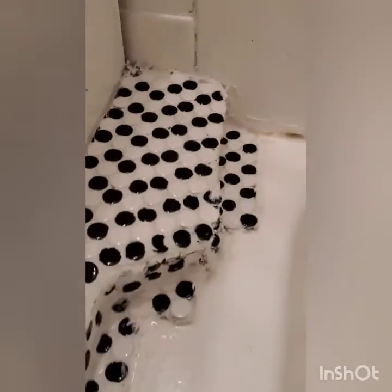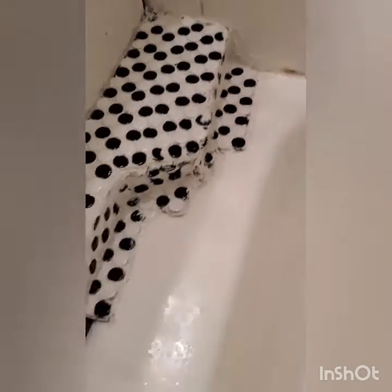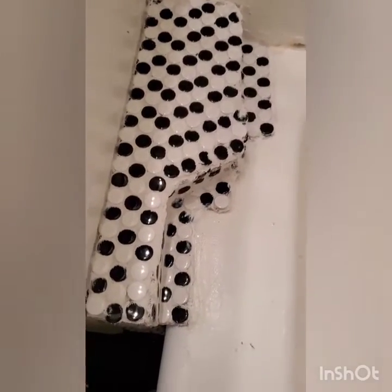Okay guys, so I finished my little shelf here, and the shower curtain's in the way. It is not perfect, but it is 200 million thousand times better than nothing. I can no longer look down and see the black hole that is underneath this.